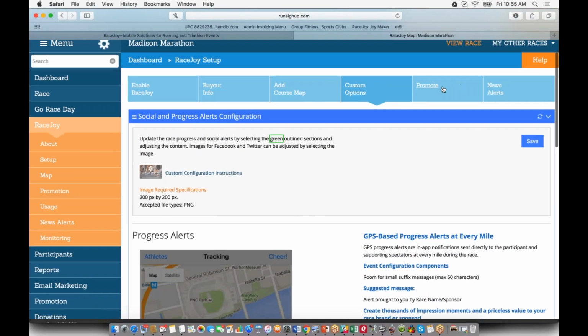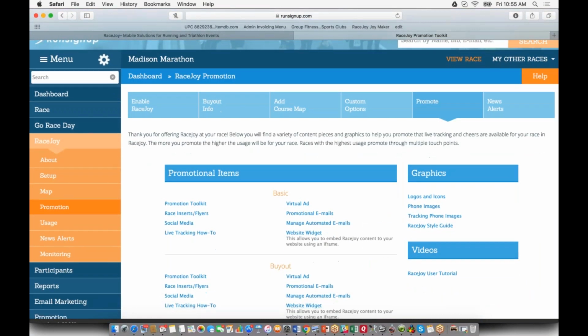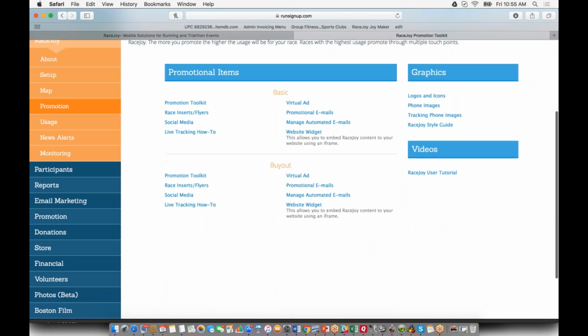And then the tools for promoting RaceJoy are found here under the buyout section. So we have a promotion toolkit, and it has all sample content and graphics. Some races like to get race inserts printed, so that's what this is. And then we have some sample content for social media. Some events want to have more in-depth instructions for how to set up RaceJoy, and that's what this document is, that you could add to your website or email or what have you. And then we have the virtual ad that you can load in, or some sample promotional emails, and also a website widget that you can use.